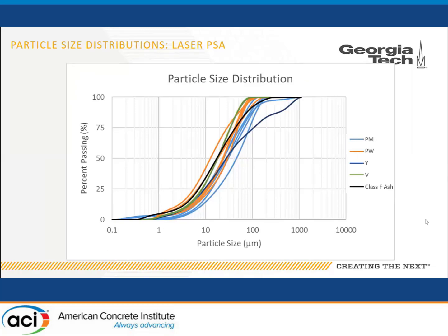So here is the particle size distribution of these tested ashes as determined through wet dispersion laser particle size analysis. This is plotted in comparison to a commercially available Class F fly ash, which is this black line you see here. The PW and V ashes are fairly comparable in terms of distribution to the classic fly ash, whereas the CM ashes and the Y ash are actually quite a bit coarser. The Y ash in particular shows a greater presence of oversized particles, which I believe to be due to the presence of agglomerated clay particles, which contaminated the sample from the pond subgrade.